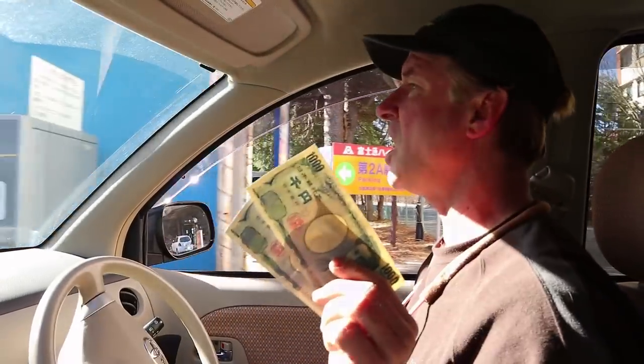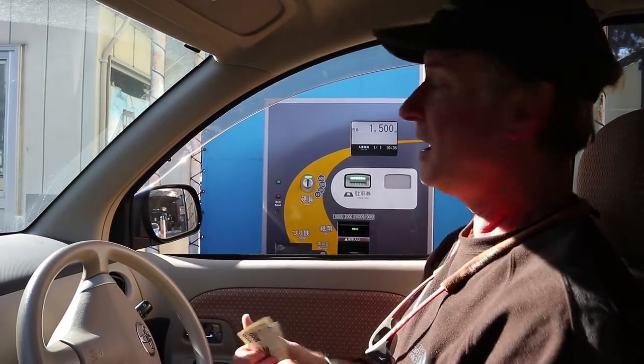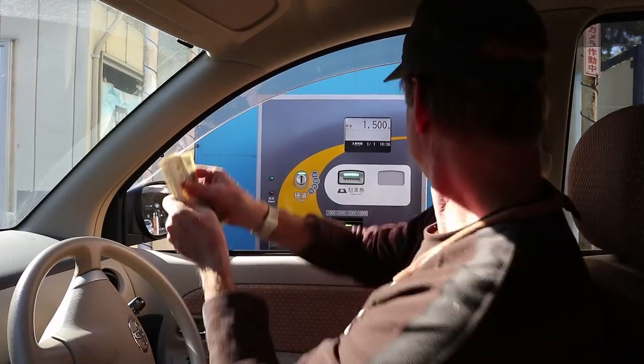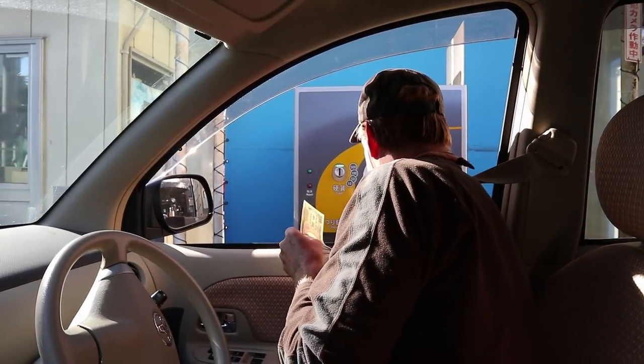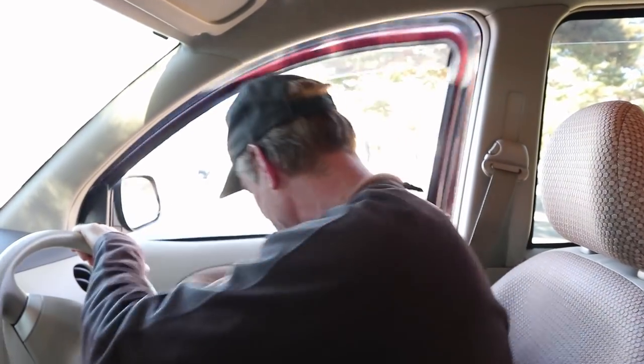Parking costs ¥1,500. That's about $14. 500 yen back. It's like $5. $5 coin. That's what I like about Japan. Coin values are high. All right, got the car parked. Now I'm going to show you guys a really cool little trick that you can do in your car. Well, actually, it happens sort of outside the car. So check it out.